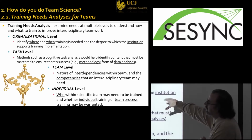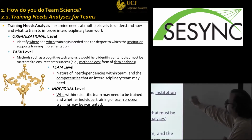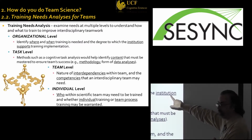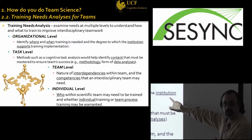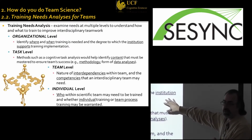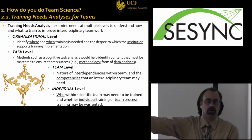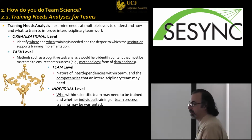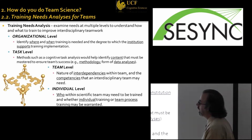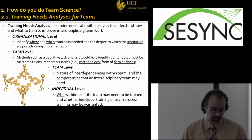So at the organizational level, what they try to identify is where and when the training is needed and to what degree the institution supports the training implementation. I can't tell you how important this is. It doesn't matter how good your training program is. If it doesn't have the support of leadership, that is, no one's going to be encouraged to do the training, or they're not going to let people take the time off to do the training, it's going to fail. So you want to make sure that the leaders have buy-in. And I see this as particularly important to science teams, and I'll talk about that in a second.